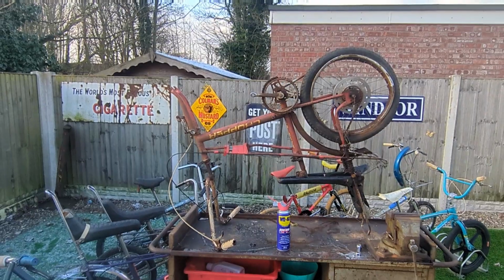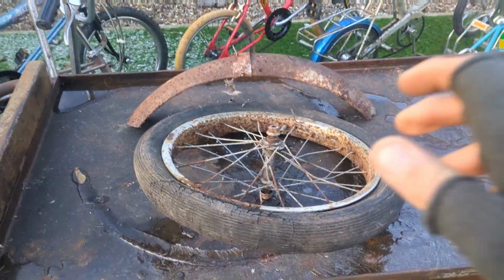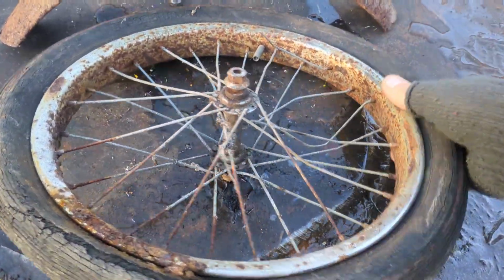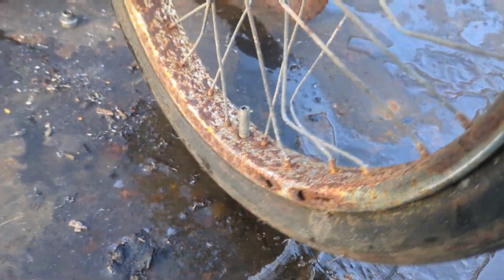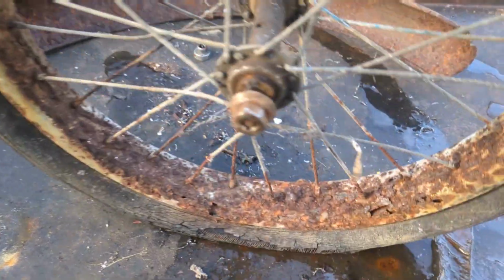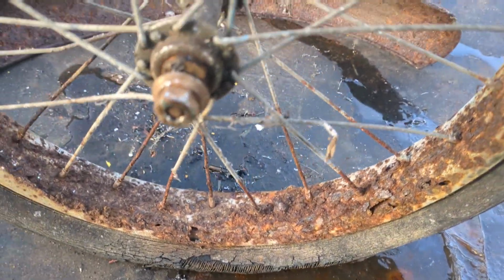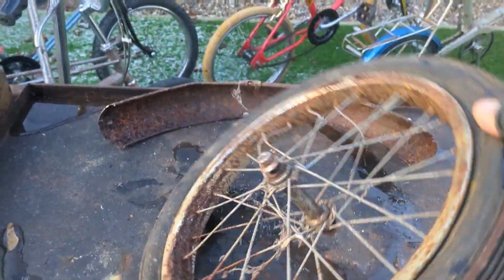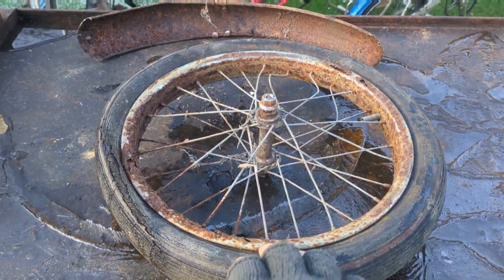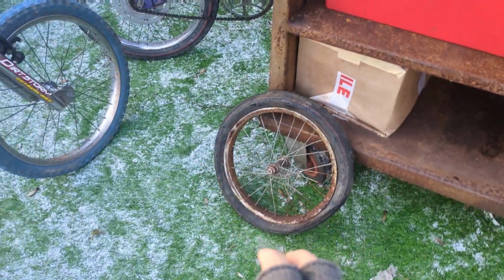Let's try and get this thing back together. So it came with a front wheel, and that again is really damaged: spokes bent, buckles, corrosion, holes. That is beyond repair. But like anything in life, someone always wants these things. Original hub, but thankfully I've got another front wheel in the garage I can put on that red one. But that is on offer to the chap who wants the broken parts.